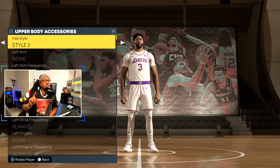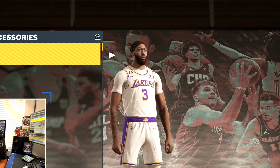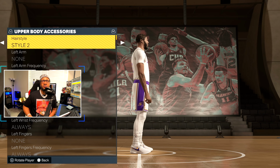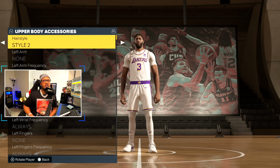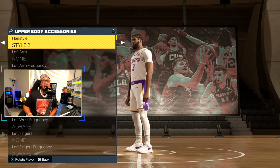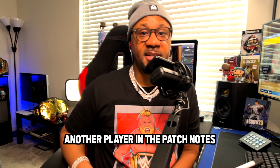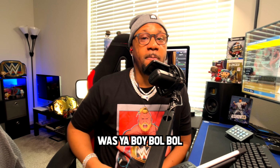Now, what I want to do is show you guys another hairstyle that moves a lot more than the one that we just saw, which is a twist. Now, we have an older version of AD with the braids. These braids are moving a lot more than they used to. These braids didn't used to move this much and this good. So I know there was a subtle update when it comes to his twist and his braids and how these things actually move.